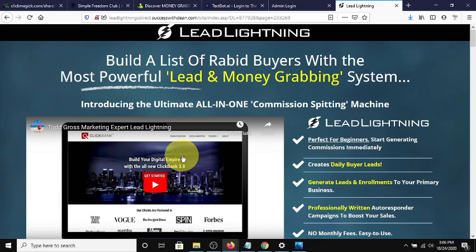And also with the Lead Lightning system, if I didn't mention, you also get another system called the Free Leads Forever system that you can give away, that walks all prospects as they enter that free lead system funnel into purchasing the Lead Lightning system and then into the other up and down sales that are built into the funnel. So this is an excellent business in a box for a one-time $7 purchase that's perfect for any beginner.